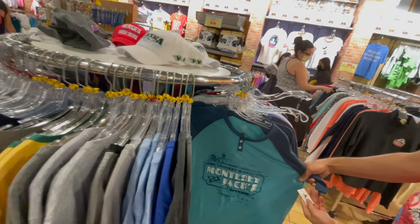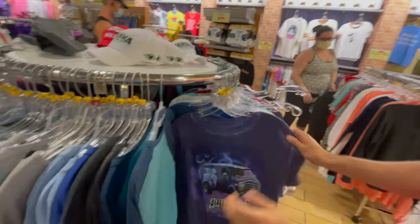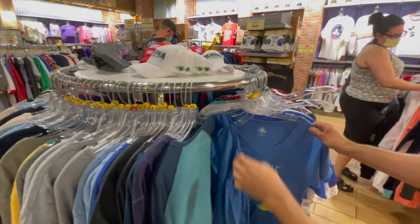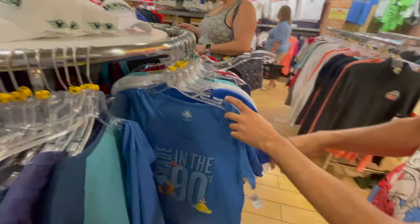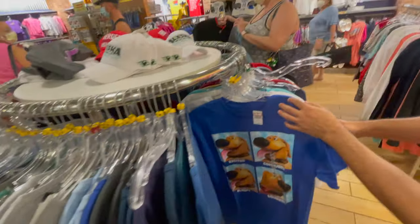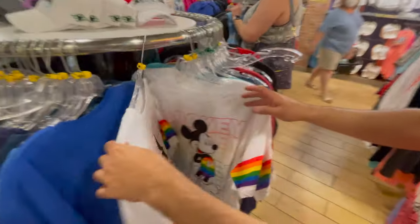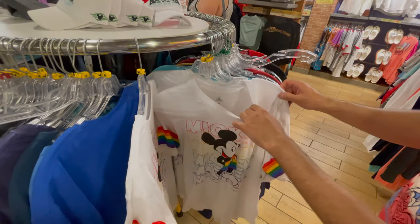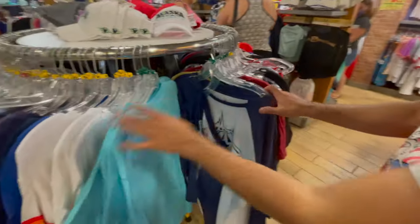Monterey Jazz. And this is also where it's that soft material. Okay, made in the 90s. This is $7.99. Doug shirt is $7.99. This rainbow Pride Mickey shirt. I feel like we saw this, yeah. But it's $9.99. I think we saw these.